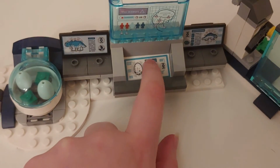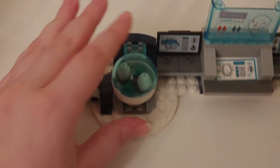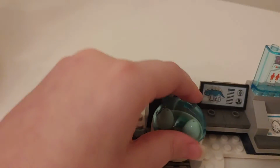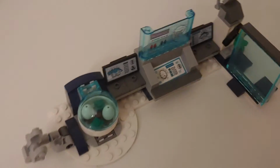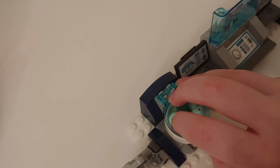Here is a little egg experiment thing, I think is what it is. That's DNA strands and everything. Here are some little eggs. Sorry, you guys. Trying to open this up. That'll have to wait a second. So here is something that will come and grab the eggs. And, yeah. So I'm going to try and open it again. Nah. I got it open. Oh my gosh.